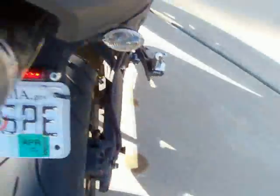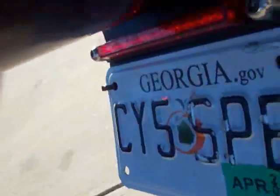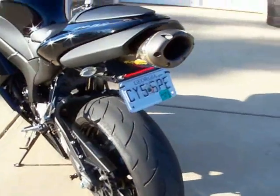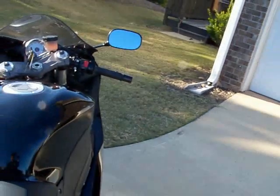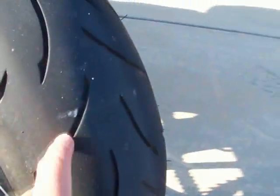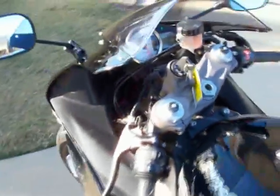Okay. You got your rear fender eliminator, LED brake light. Let's see if I can get around here and show you. Okay. Your turn signals. Seat's like new. Take a look at your rear tire, has lots of tread on it. Very responsive. Has an awesome sound to it. And a great look.